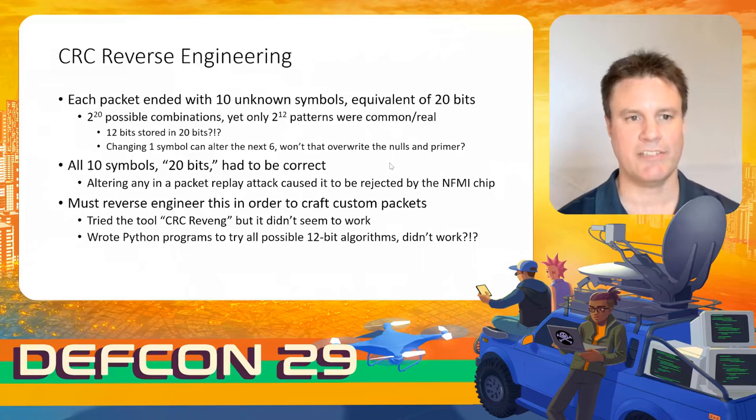So now I need to reverse engineer the CRC. And early on, I noticed that each packet, or the CRC, has a possibility to contain basically 20 bits of data in those 10 symbols, but when I counted up the number of patterns that actually showed up, it was only 2 to the 12, or 4096 patterns. So that was telling me it was storing 12 bits in 20 bits, which was strange.